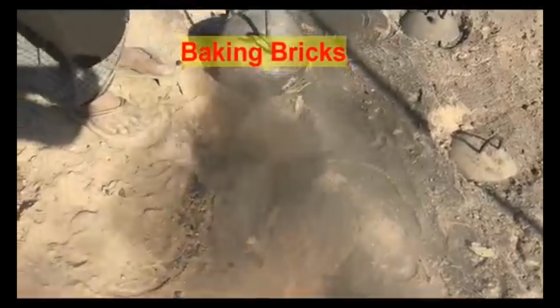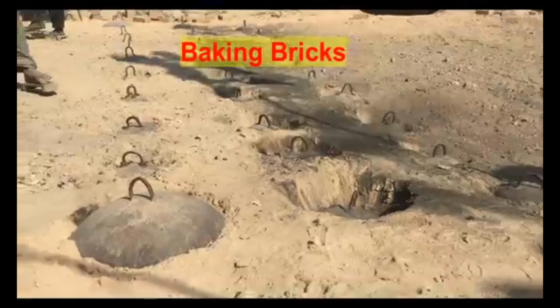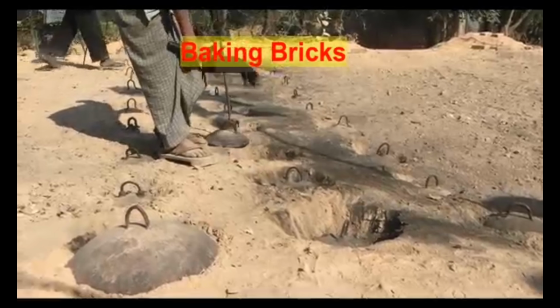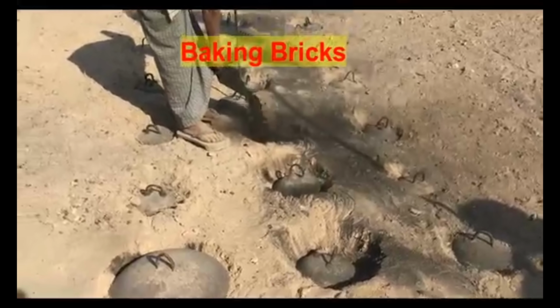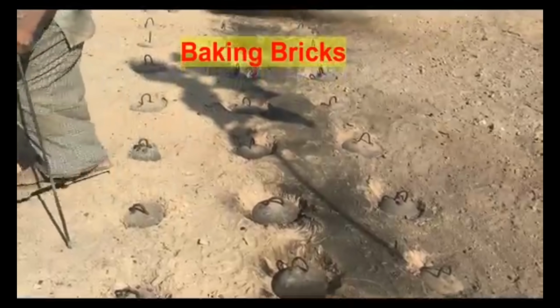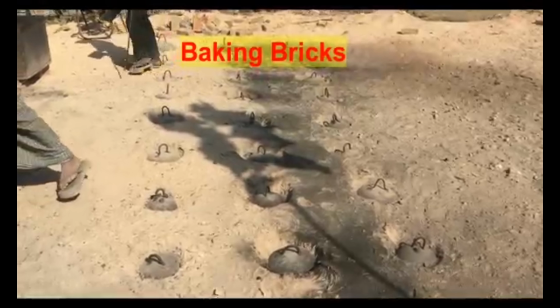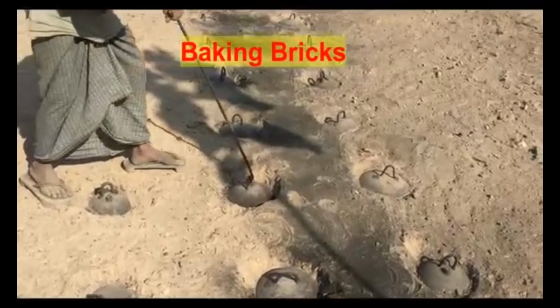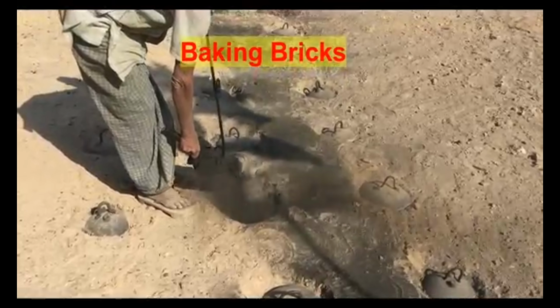Baking of bricks should be done properly to get good quality bricks, and the ideal temperature is between 900 degrees Celsius to 1100 degrees Celsius. If they are baked beyond this limit, they will be brittle and easy to break, while if they are baked under the limit, they will be susceptible to absorb moisture.